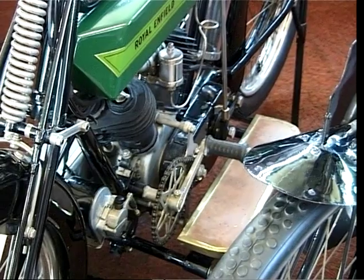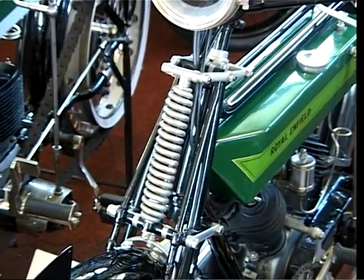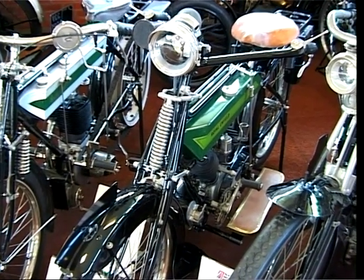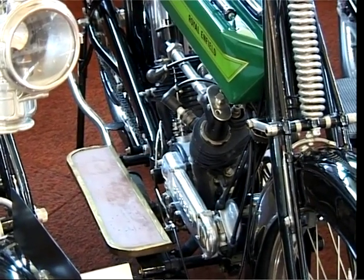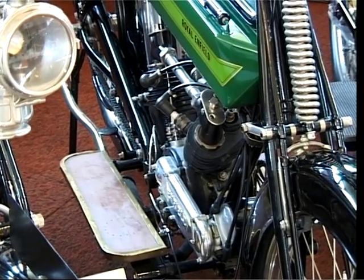Later, in 1896, a new company was formed called the New Enfield Cycle Co., and a year later this was changed to the Royal Enfield Cycle Co. In 1910 they started to produce V-twins, and by 1914 they produced this 3 horsepower model. We shall be looking at more Royal Enfields later.